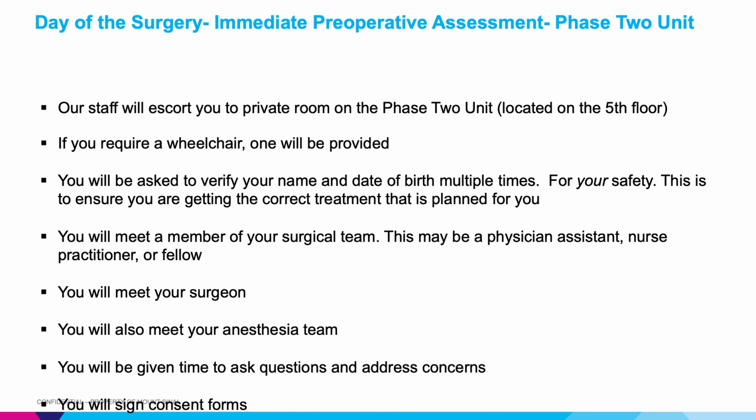You will meet with a member of the surgical team. This may be a physician assistant, nurse practitioner, or a fellow. You will meet with your surgeon. You will meet with the anesthesia team. You will be given time to ask questions and address concerns. You will sign your consent forms. Your operative site will be marked by a member of the surgical team.